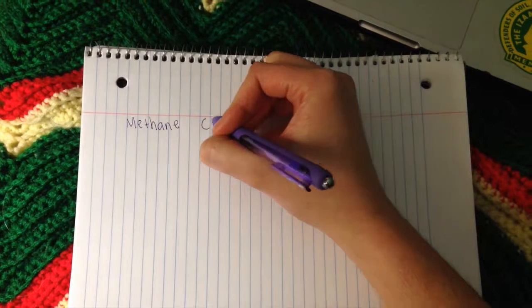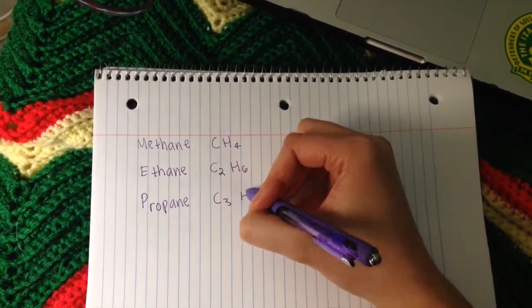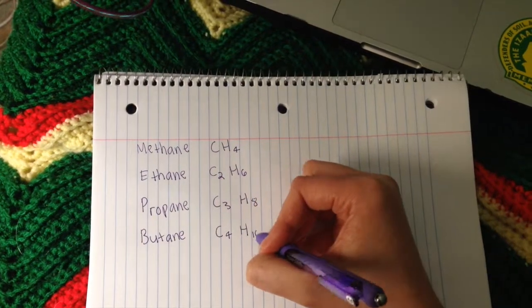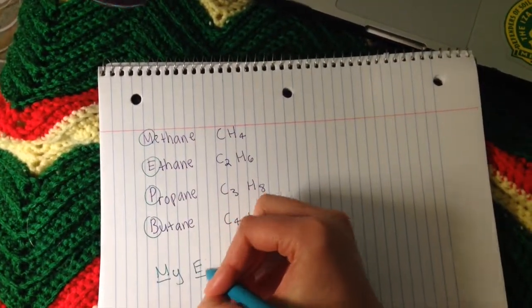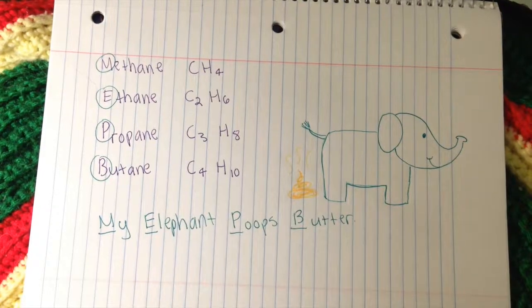Or if you're trying to remember how many carbons are in each alkane, methane has 1, ethane has 2, propane has 3, and butane has 4, you could just remember that my elephant poops butter. The weirder the phrase, the easier it is to remember.